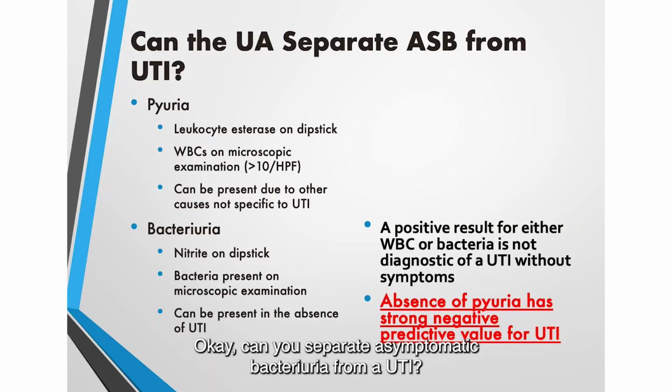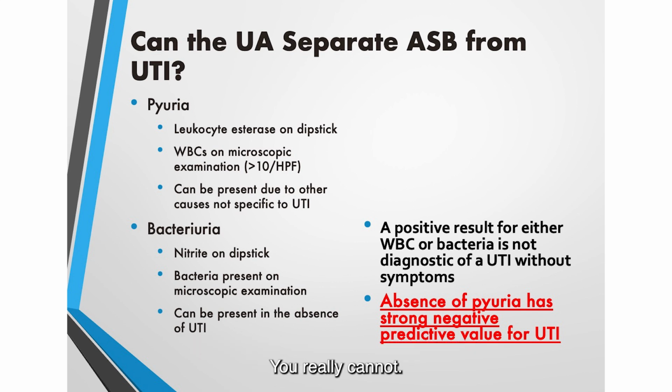Okay, can you separate asymptomatic bacteriuria from a UTI? You really cannot. You have pyuria, you have bacteriuria, but you still need the symptoms. If you don't have the symptoms, it's not a UTI. There are some exceptions. People who are working in long-term facilities will know that there are some elderly patients who can be encephalopathic, and then you need to be looking for potential sources, and UTI could be one of them. When the elderly get acutely confused, it's the same thing that you were taught in medical school: dehydration, medications, infection. Stroke may become next, but dehydration, medication, infection.